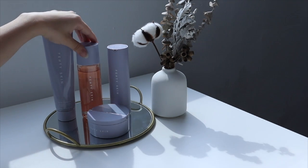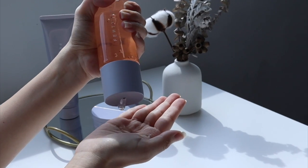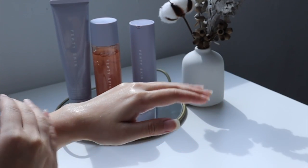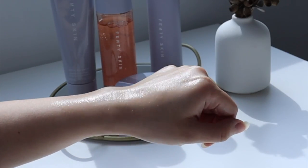And when I use this, it really absorbs very nicely into my skin. It gives my skin this very hydrated plump glow, and I like how it feels on my skin. I actually use this every single day because I find that it's a very nice sensorial experience. My skin feels fresh, my skin feels clean, my skin feels very nourished after using this product.